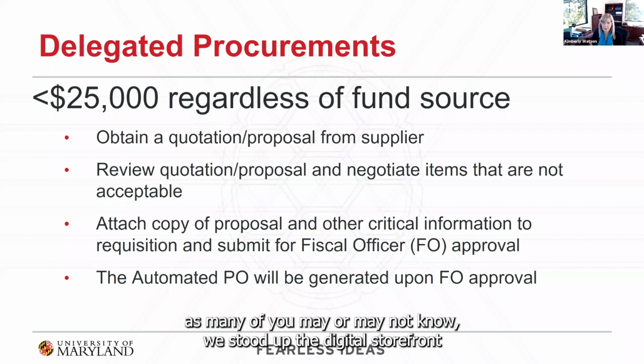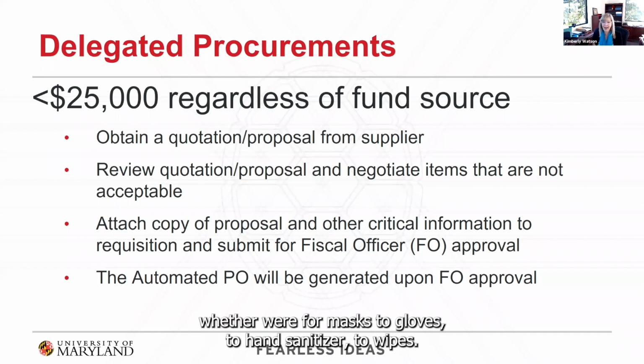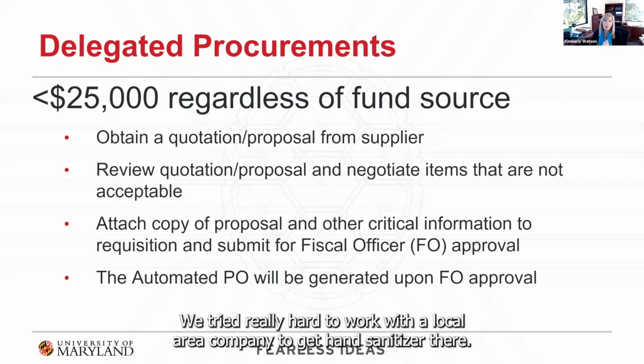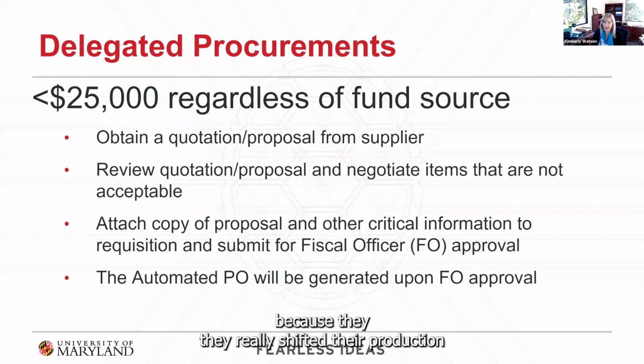As many of you may or may not know, we stood up the digital storefront last year to provide PPE and different goods to campus, from masks to gloves to hand sanitizer to wipes. We tried really hard to work with a local area company to get hand sanitizer. Turns out they were a distillery and they were making hand sanitizer because they really shifted their production from liquor to making hand sanitizer.